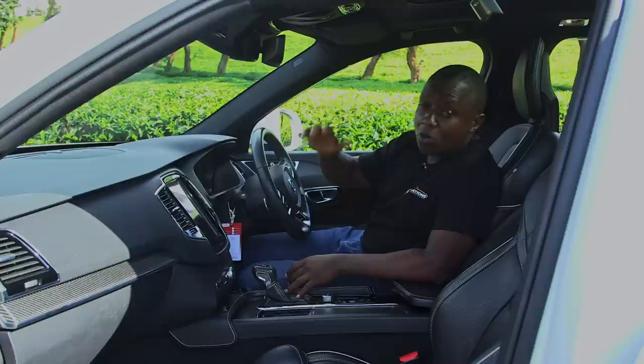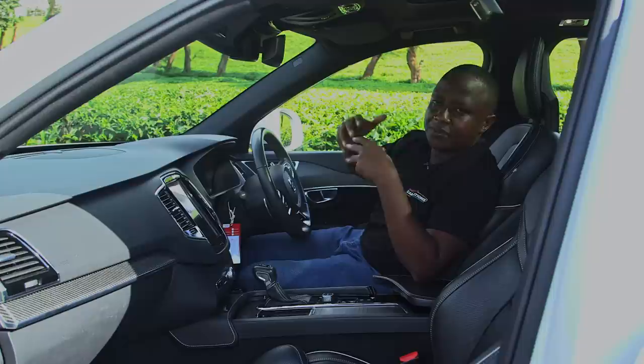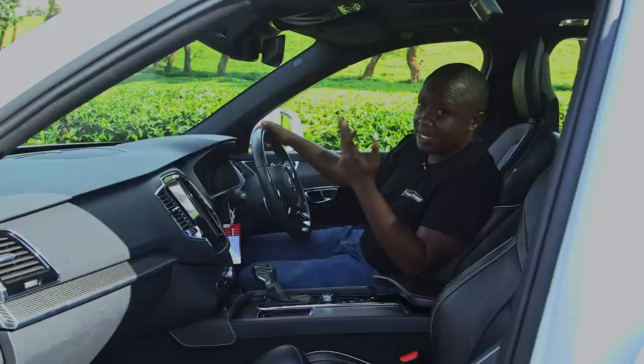Well, let's talk about the ergonomics. You get a dual sunroof and some very nice ambient lighting that is not very harsh. It's very comforting to the eyes. You also get some paddle shifters, and these come in very handy, especially when you're in dynamic mode, when you want to shift the gears by yourself.